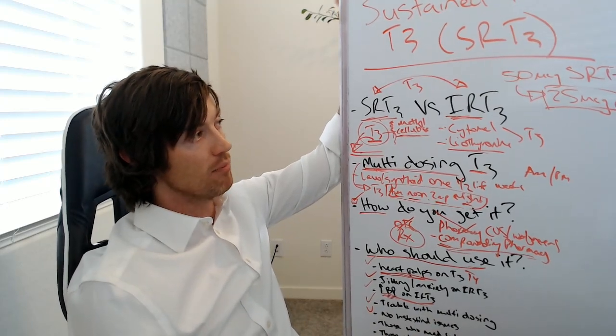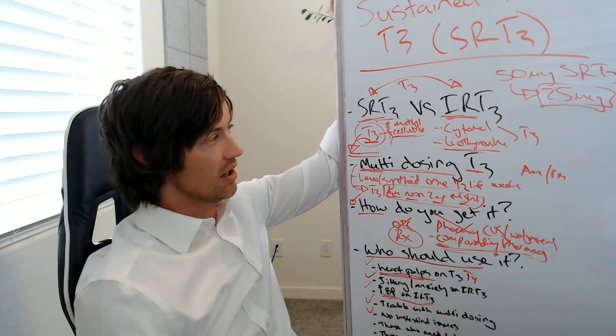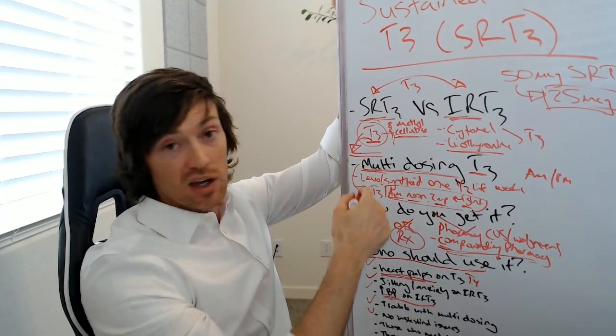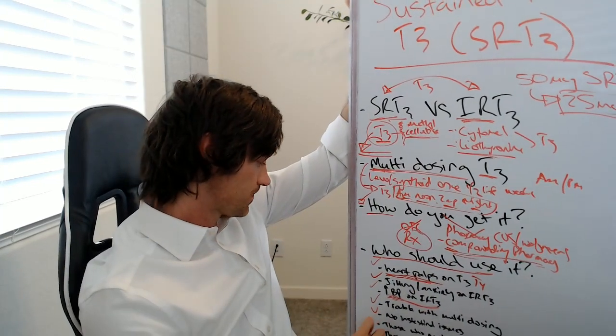In fact, converting between doses from IR to SR is not just 1-to-1 as you might think. So if you're on 5 micrograms of IR or Cytomel and you want to switch to SRT3, you may need double the dose to get the same amount of T3 into the body. So that's something to consider.